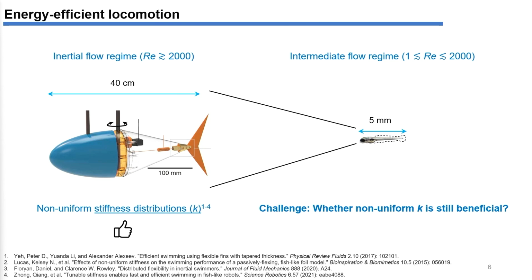Here, I'm referring to the stiffness distribution. Basically, you can see the shape of the fish is not uniform, right? It is wider in the leading edge, but it becomes a little bit shorter, or narrower, on the backside, and then it becomes bigger again. So that is where we know it is not uniform. However, whether the same mechanism could still play a critical role in enhancing the energy efficiency for this teeny tiny scale robotic swimmer looking like this is still unknown.